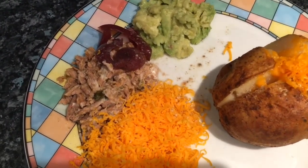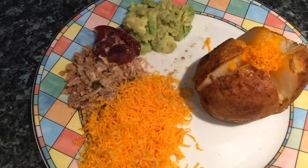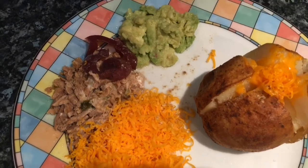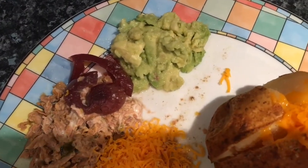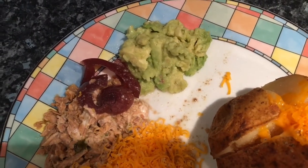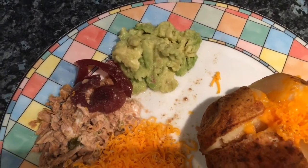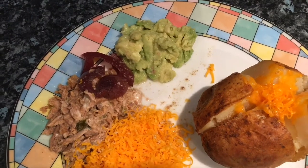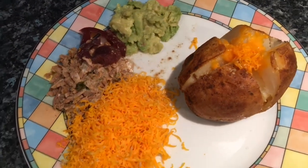I've got the red onions that I bought in my shopping haul. If anybody's seen those, they're from Baxter's and they're absolutely gorgeous. And then I've got some homemade guacamole that's got lime juice in there, salt and pepper and a bit of garlic. That's not too brilliant, I don't think, because the avocado wasn't that ripe. So yeah, that's what I'm going to eat tonight.